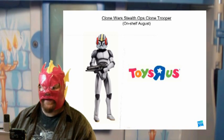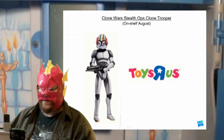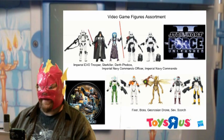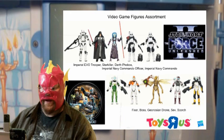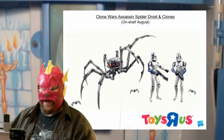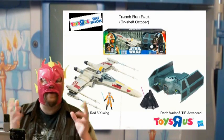Toys R Us has got exclusive Stealth Ops Clone Troopers. Toys R Us is also going to have the Republic Commando pack that was available at San Diego, and the Force Unleashed 2-pack that was available at Toys R Us. Also the vintage Y-Wing, the Clone Wars Assassin Spider Droid, and the Trench Run play pack, 2-pack playset, whatever.